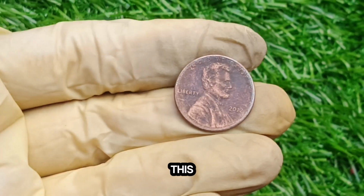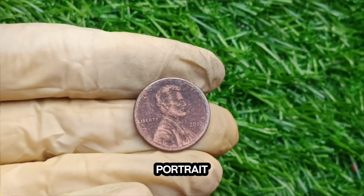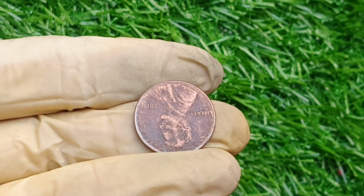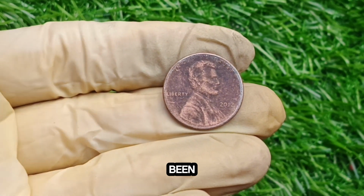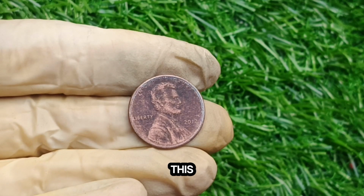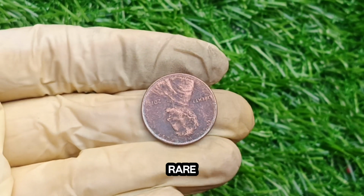Let's start with a refresher on what this coin actually looks like and why it holds such significance. The 2012 penny was released as part of the annual series of pennies issued by the United States Mint, featuring the familiar portrait of Abraham Lincoln, the 16th President of the United States. This design was first introduced in 1909 and remains one of the most iconic symbols of American currency. On the reverse side, we see the Union Shield, which was introduced in 2010 and replaced the Lincoln Memorial design that had been on pennies for decades. The Union Shield is an emblem of unity, representing the coming together of the states under the federal government, a theme that is as patriotic as it gets. While all of this sounds standard, there's something deeper at play here. The 2012 penny, though common and widely circulated, has become famous because of certain minting errors that turned it into an extremely rare and valuable collector's item.